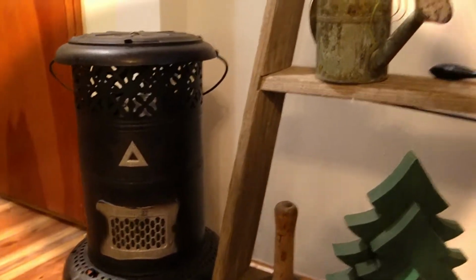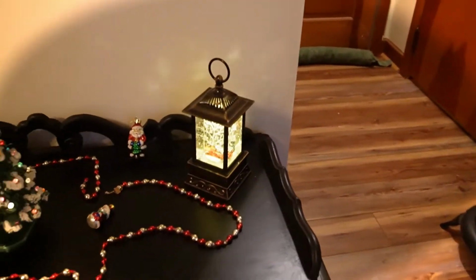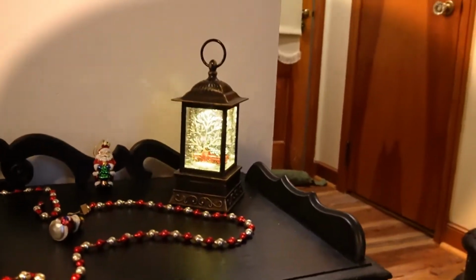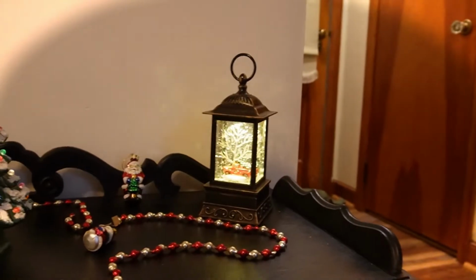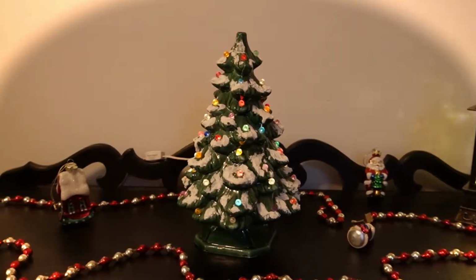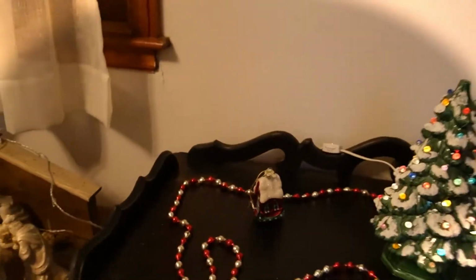And there's my stove, my little kerosene stove. Here I just put out the lantern that my mother-in-law gave me. That is not antique or vintage, but I just love it. And some little glass beads. Those are from Mike's grandma as well. And of course my ceramic tree.